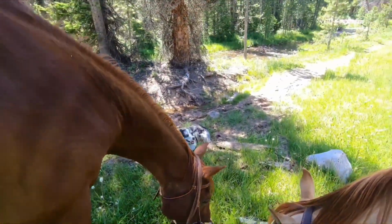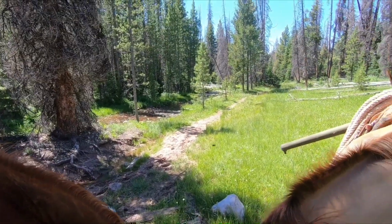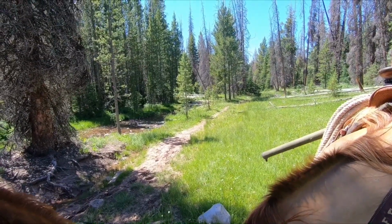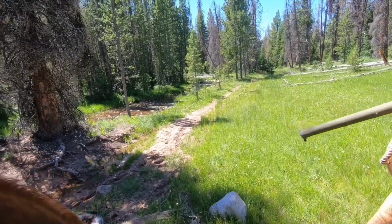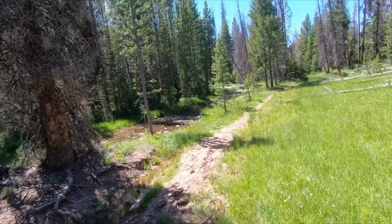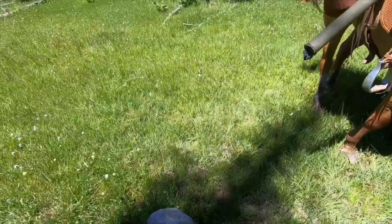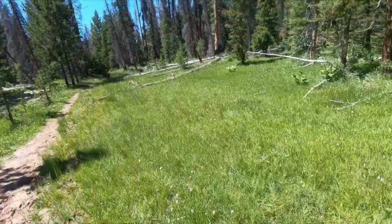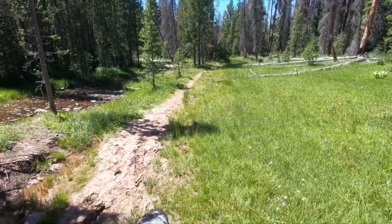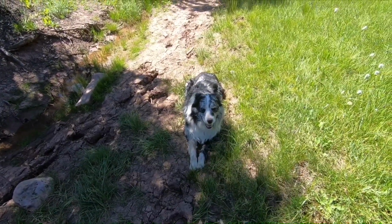The trail has been in not really great condition. They haven't had a trail crew up here yet, so we've had to go around a lot of dead fallen trees. It's one thing when you can jump over them on foot, but with stock, it's a little different. So, not making as good a time as we wish we were. But we're all having fun. Check that happy face out.